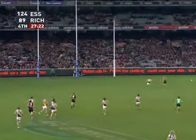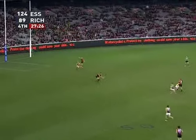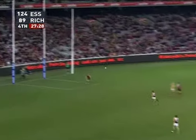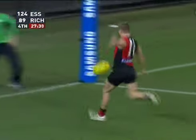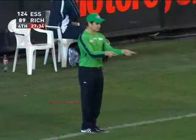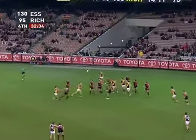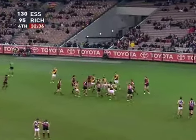Love to see the run of Davey. Winderlich took a moment just to make sure he had it in his control. Make sure now that they don't give up an easy one. And the honour goes to David Zaharakis. 88,000 last night. Why wouldn't you want to come to the MCG? Nothing better. Lonigan.